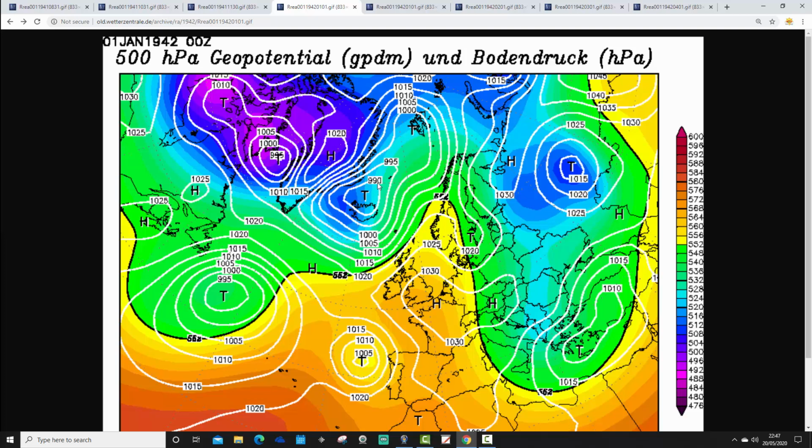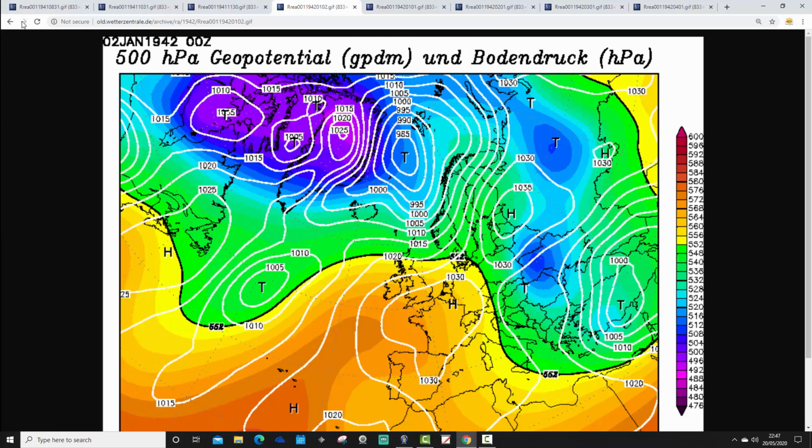This is New Year's Day of 1942. And overall, yes, we are still dominated by high pressure, really. So high pressure continues to be sitting very close to the country. It's cold in that area of high pressure as well, of course. That's the 2nd of January 1942. So the high pressure should begin to slip southwards. You might think that we're going to start to re-establish a milder southwest wind.